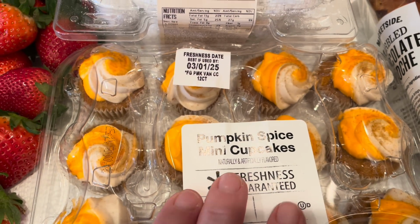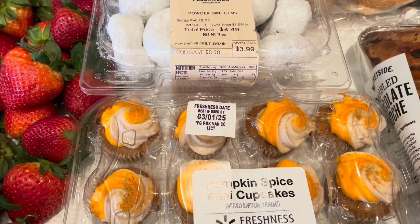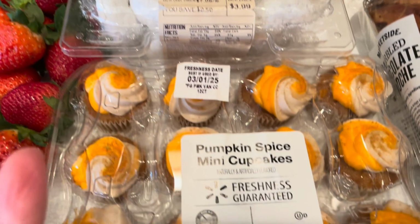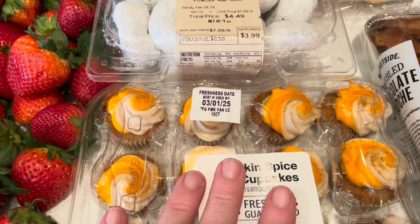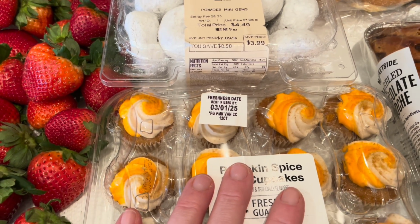We got some pumpkin spice mini cupcakes. I guess they're bringing pumpkin back in the fall, or in the spring, rather. I love pumpkin all year. I can eat pumpkin pie, pumpkin cheesecake all year, guys. All year. I love me some pumpkin.